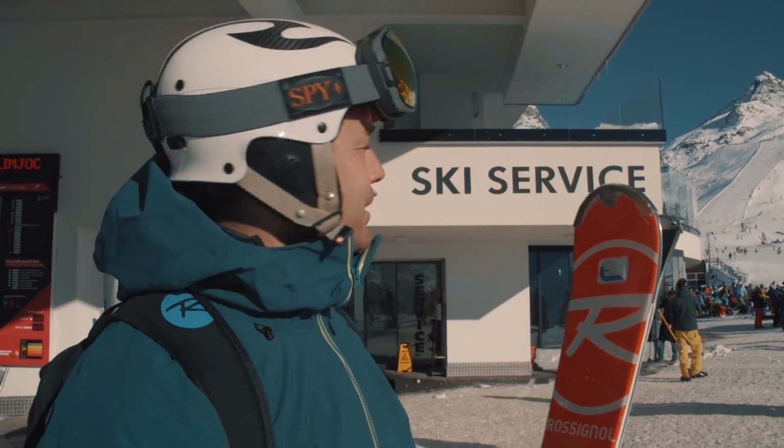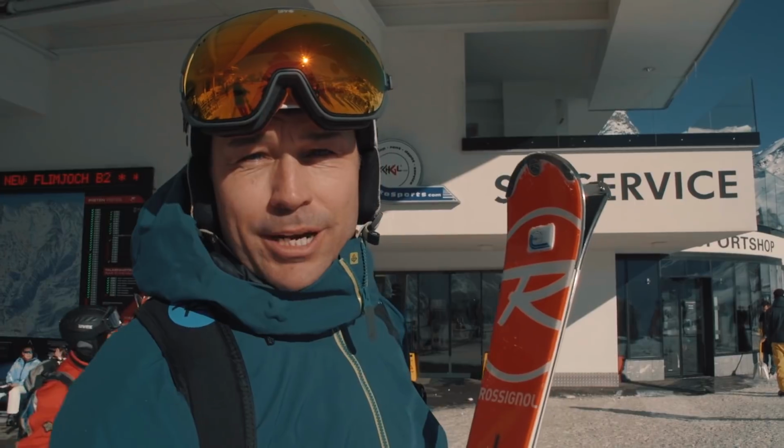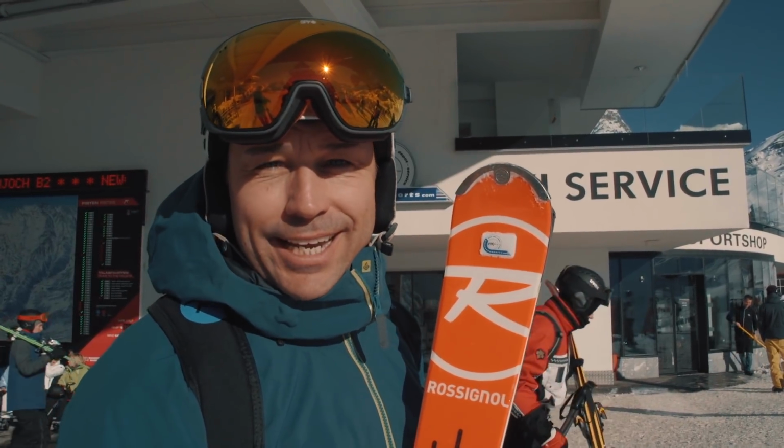So this is a cool thing. I rented these skis this morning down the bottom, but we've got another shop up here, so if I want to switch them up or try something different for the afternoon, then you can.